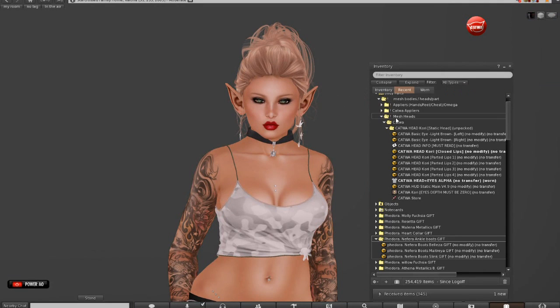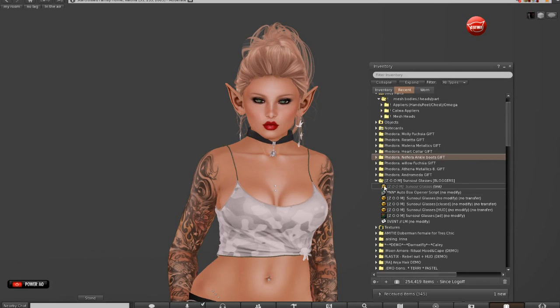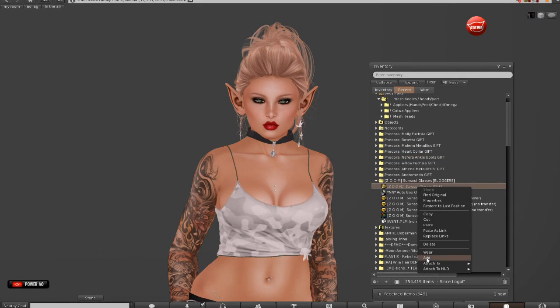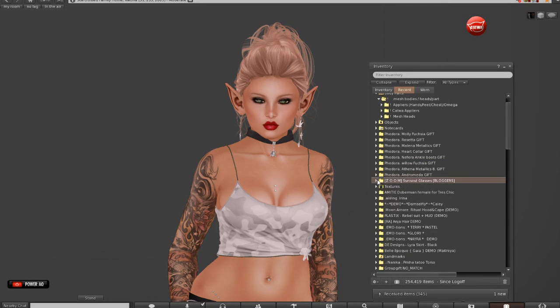Now I mentioned that the skin is from Lume, which is around here somewhere. Oh, by the way, this is the glasses that I'm wearing. It's an older pair of zoom glasses. I just unpacked an old box that I had because that's the pair that I wanted to wear.